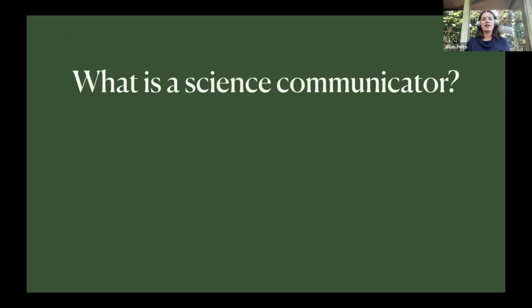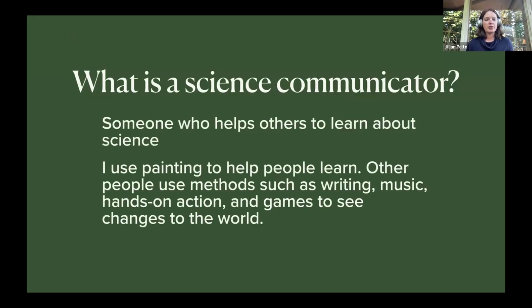So by science communicator, a lot of folks in the audience might know this, but I still want to just simply share that for me, it's literally someone who's just helping people to learn about science in all the different ways that could entail. And so for me, I'm using painting to really share these science topics. But of course, there's so many other creative topics now, and I feel like sci art, as some people call it, or just creative science communication in general, is a really quickly growing field. And so that's been exciting to be a part of.